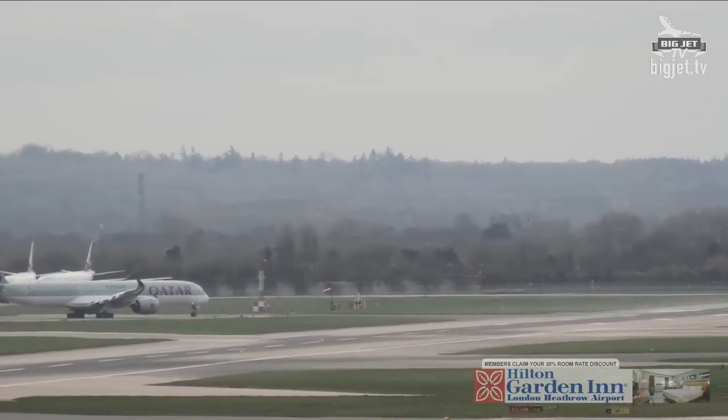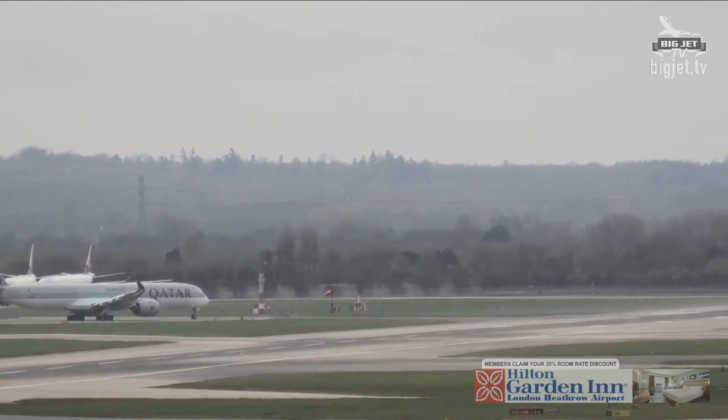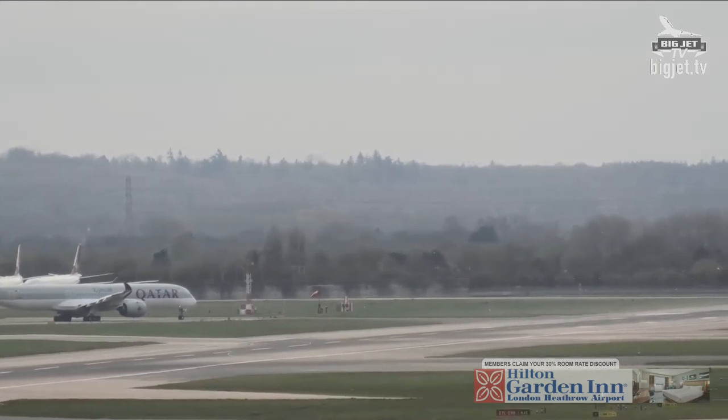Dan Quintin, Qatar 350, departing for Doha now. In fact, that is her right there.